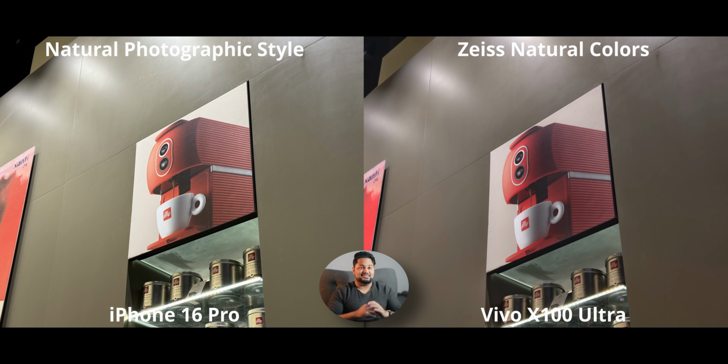Now here's the thing, the X100 Ultra by far has some of the highest quality zoom capabilities that I've seen. You might be thinking, well, there are so many other smartphones out there with dual telephoto cameras. How's the X100 so good? It's software processing and the sensor quality that it has. A singular 3.7x sensor is insane that we have. We'll get to that, but the 2x is also just stunning.